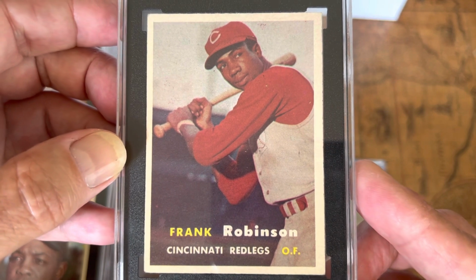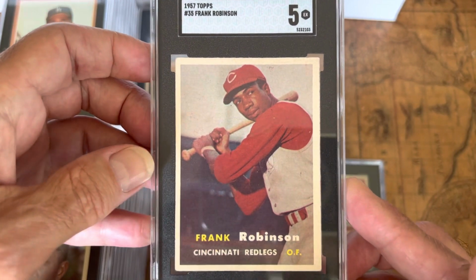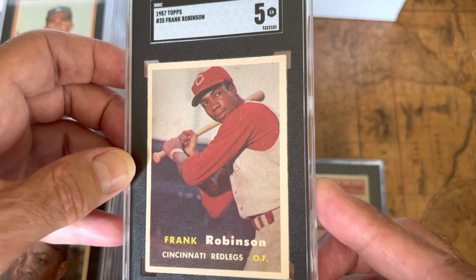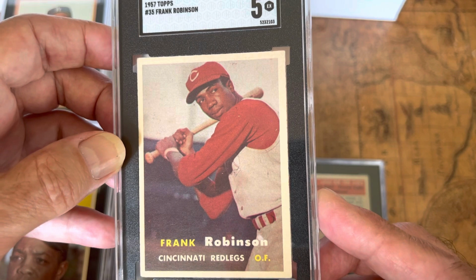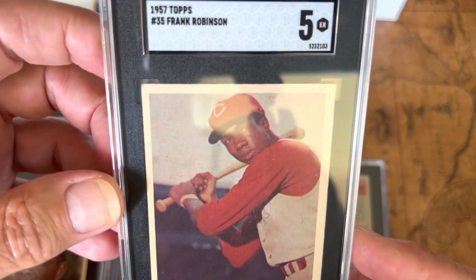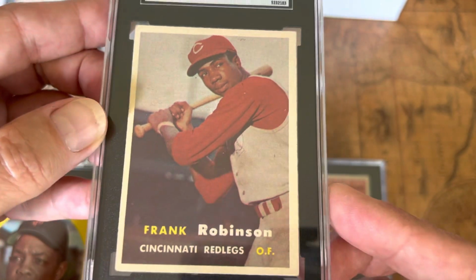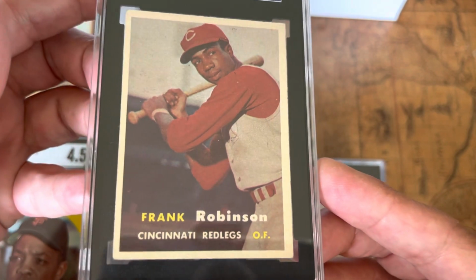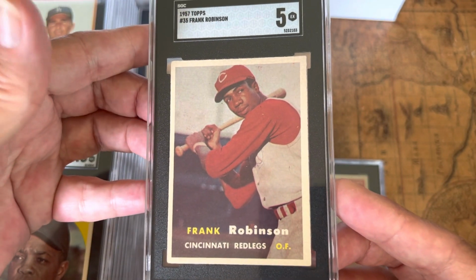1957, Frank Robinson. He was with the Cincinnati Reds. He went on to play with the Orioles, won championships, and was one of the few players, and I'm not sure if he was the only one, but one of the few players that won the Most Valuable Player award both in the National League and in the American League. 1957, number 35, Frank Robinson, in a 5. Let me take a good look at that card. In a 5.